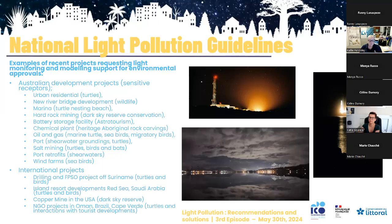And I'm doing a lot of work with NGOs in Oman, Brazil, Cape Verde, places like this, looking at the impacts on turtles of tourist developments and the light from those. So light pollution is a big issue, and more internationally, people are starting to look at these impacts and using these guidelines. So it gives me some hope that we're getting somewhere with all this. Thank you.